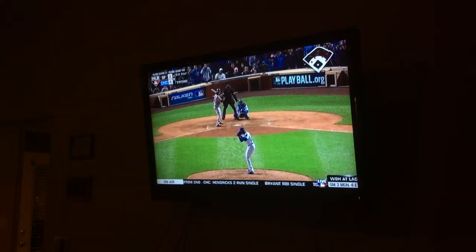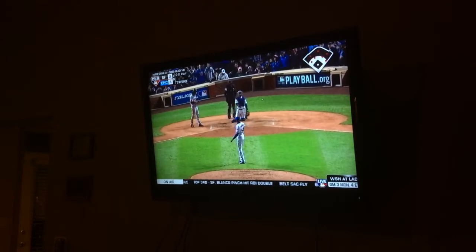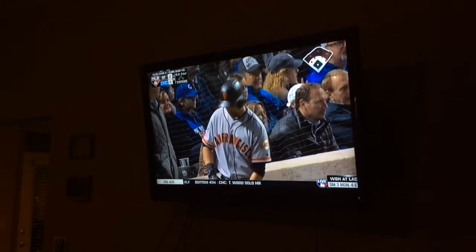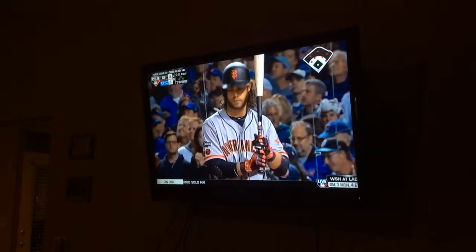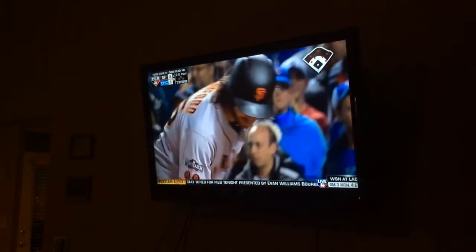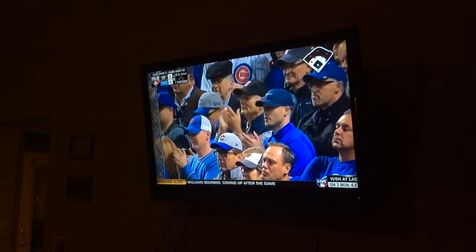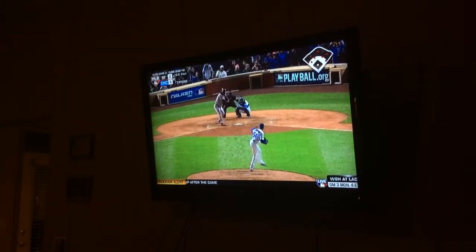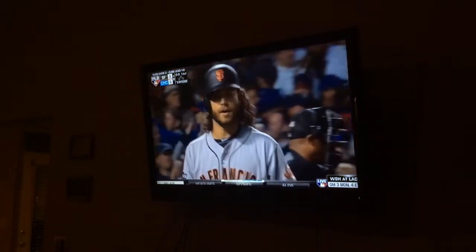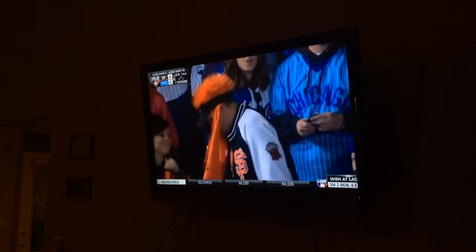Aroldis pitch into Crawford. Ooh, foul ball. Still got 0-2 on the batter. It's Kelby Tomlinson, right-handed batter. See what he can do here. Let's go, Chapman. You can do this, buddy. There it goes. You see what Chapman can do. And it's a strikeout. There you go, Chapman. He needs two more to get out of this inning and end this game and the Cubs can go up 2-0. Let's go, Chapman.